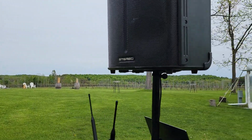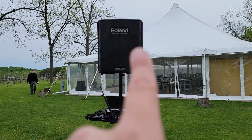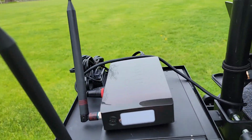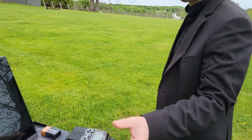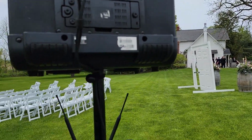All right, and here is our ceremony system. So for the ceremony, we run a Roland BA3300, which is a battery-powered speaker with a 6-channel mixer. Got a Shure ULX receiver right here, and we are running a battery with the Halo Bolt. Thank you, Jody. Jody just brought our radios over that we are going to use for the ceremony.